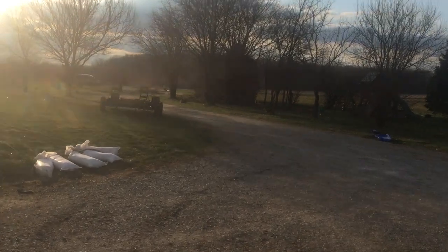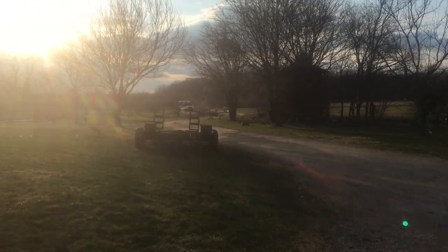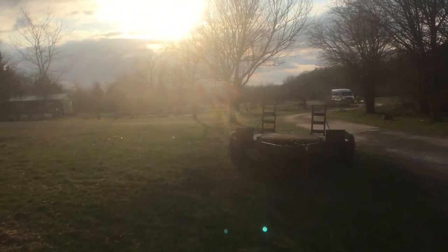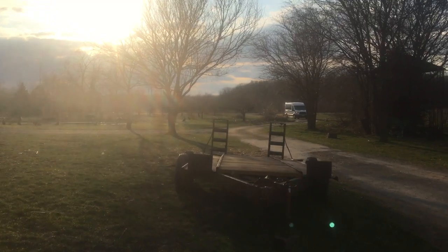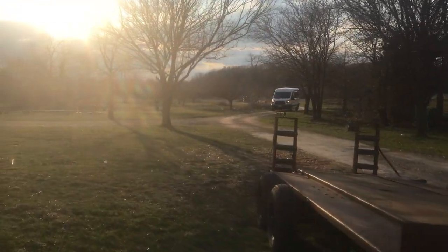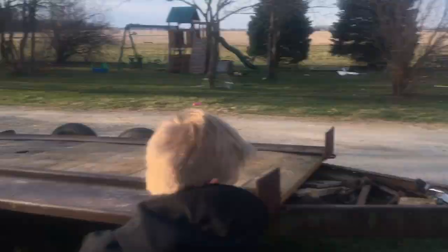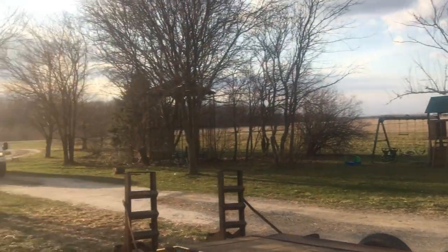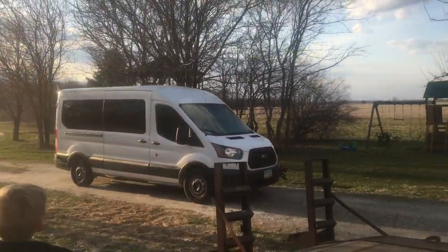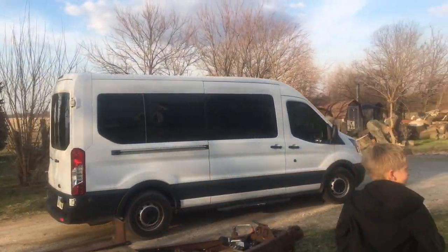Here they come! Here they come! It's the goat! Here comes Morris in the front, taking the lead. Here he comes, he wins! The goats are in the back.